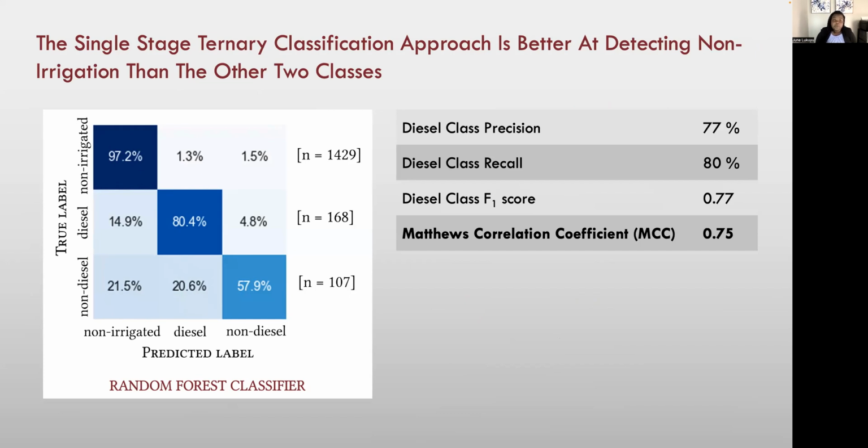If we look at both the diesel and non-diesel irrigation classes, we find that a lot of misclassification happens with pixels being classified as non-irrigated. So it was finding it hard to separate the diesel and non-diesel classes from the non-irrigated class. We also considered the Matthews correlation coefficient to check the balance of predictions, and we see that it doesn't deviate too much from the F1 score, which shows that we are not incorrectly favoring one class over the other. And so this result gave us a good basis and support for doing the two-stage binary classification approach.